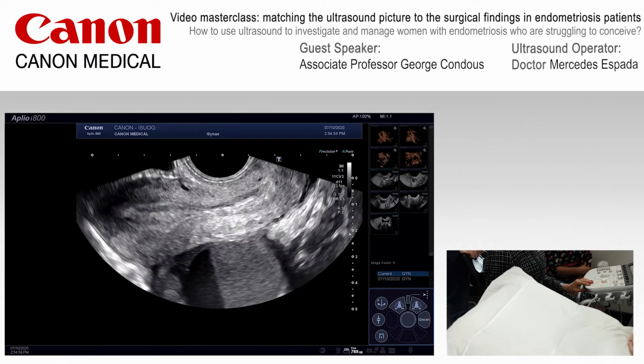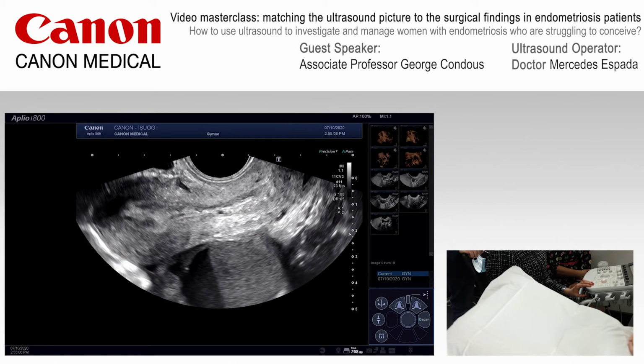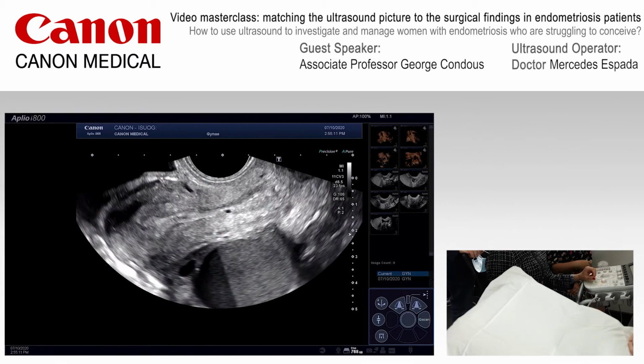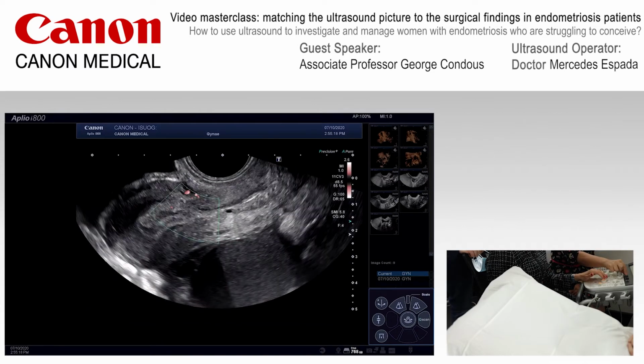Then we come to the uterus itself, and it's highly unlikely in someone who's nulliparous to have any signs of adenomyosis, but it's important when looking at the uterus that we apply the MUSA consensus rules when it comes to determining whether or not there's any changes to the myometrium. So we want to look at the symmetry of the myometrium.